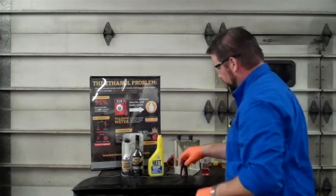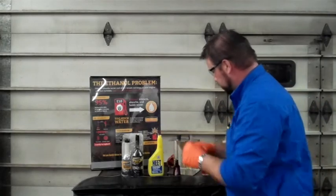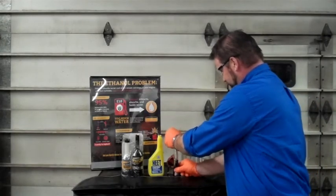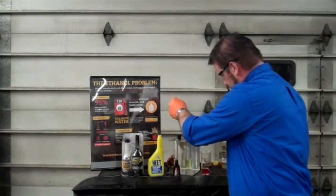Then I got a little bit of red dye food coloring I took from my wife's pantry. If you don't tell her, I won't. But I want to put a droplet of red food coloring in there just so that we can see that water bubble.